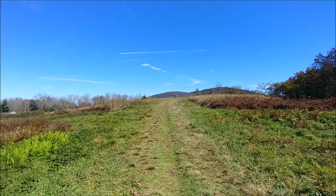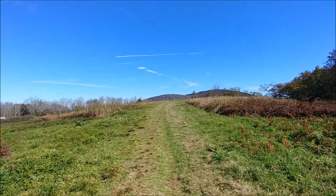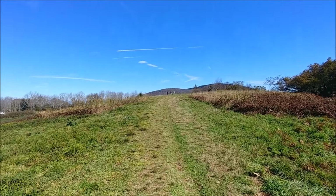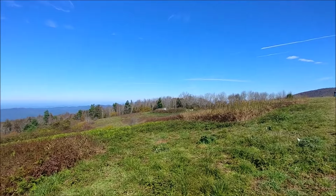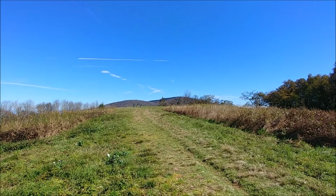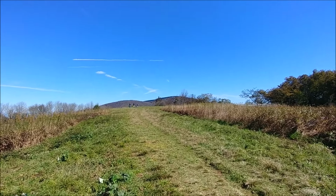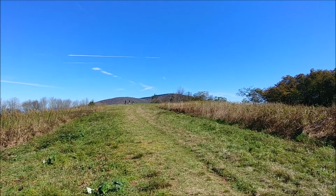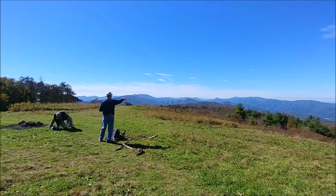But straight ahead is the peak Beauty Spot Northeast. There's the parking area if you basically want to cut this hike in half. And then the wide, broad peak with the blackish looking fir and spruce on top is Unaka Mountain. It's been a while since we've been up here.